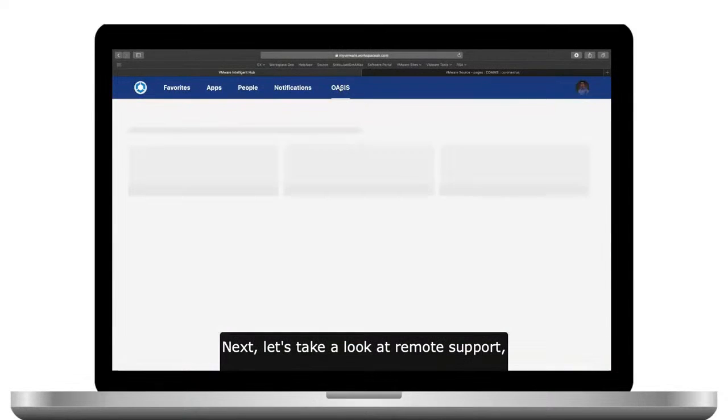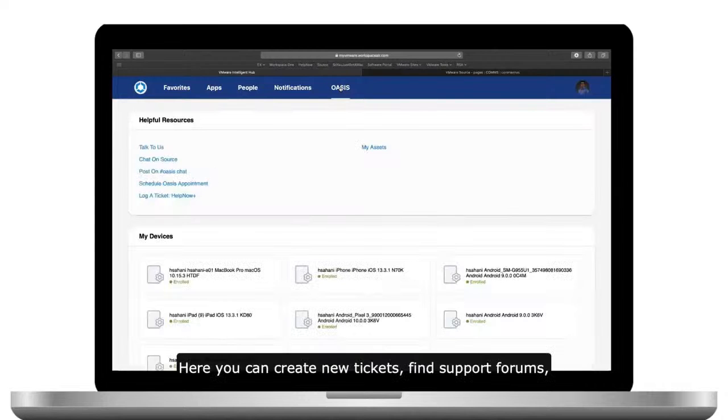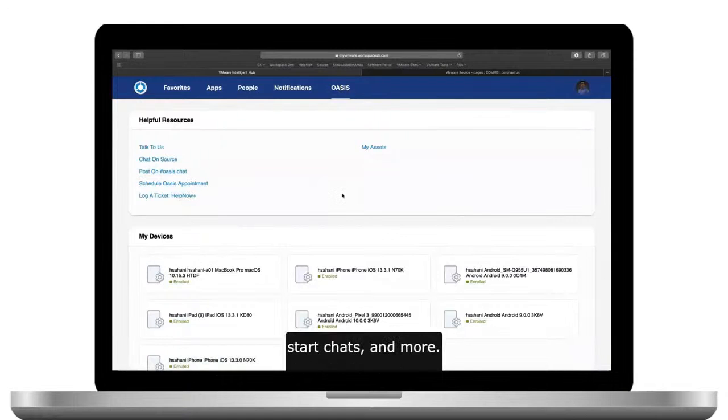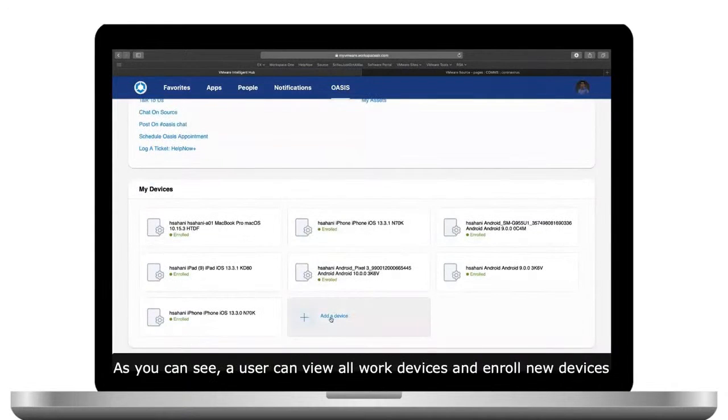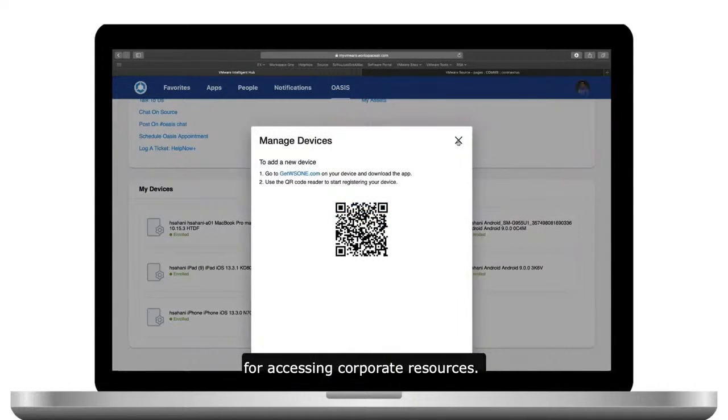Next, let's take a look at remote support, which we refer to as Oasis here at VMware. Here you can create new tickets, find support forums, start chats, and more. As you can see, a user can view all work devices and enroll new devices for accessing corporate resources.